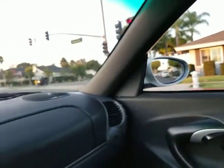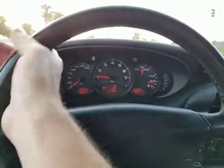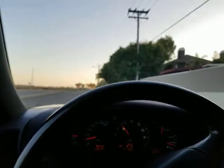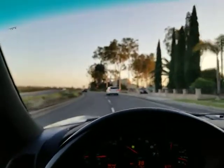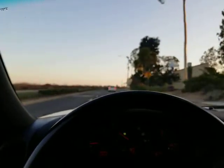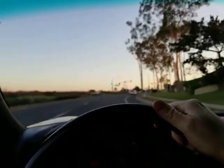Power mirrors work. All the signals work. Got good power, and I'm going to get on the brakes here. Okay. That is why you should always use the red light. Wow. Okay. Anyway, the car drives great through all the gears. And brakes are brand new all around. It doesn't have new discs, but the pads and the sensors are brand new. And just a great car.